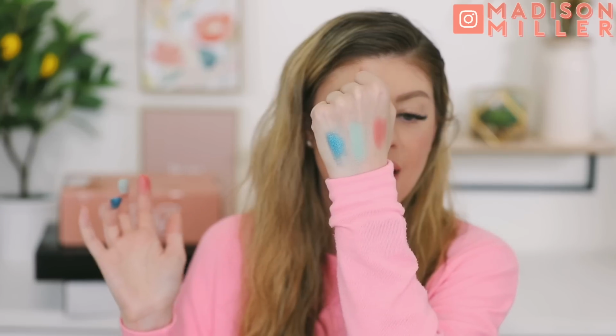Okay, so let's go into Rare. And Rare is, I want to say, a cobalt blue? I need to really get better at describing my colors, but it's a blue. It's got a little bit of green in it, and a little bit of shimmer. So there's that one. This will be another fun palette to use.